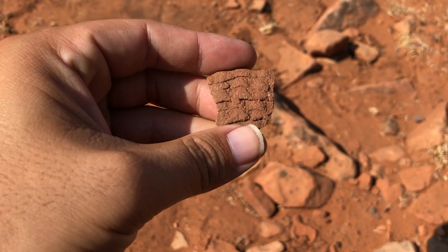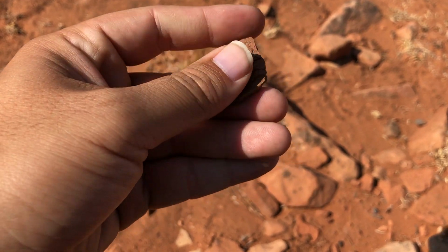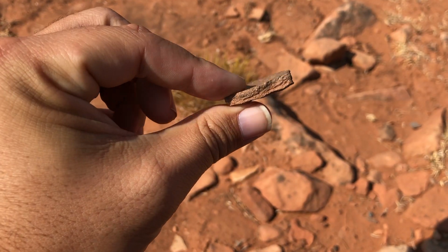Like I said, a lot of them are probably just sandstone, but I picked up one that had a little curve to it, and one side had kind of markings on it. One definitely had markings that didn't appear to be natural, so I think I might have found my own piece of pottery.